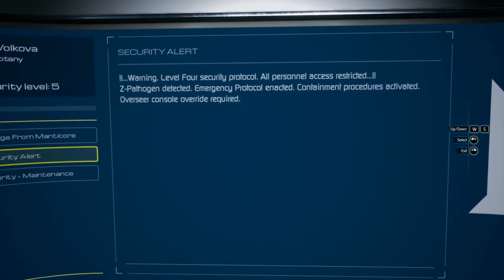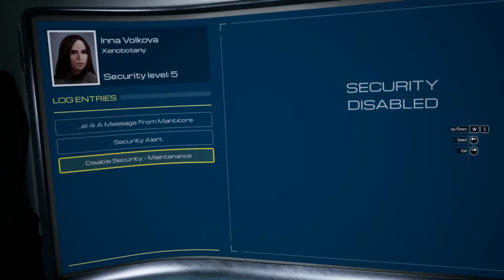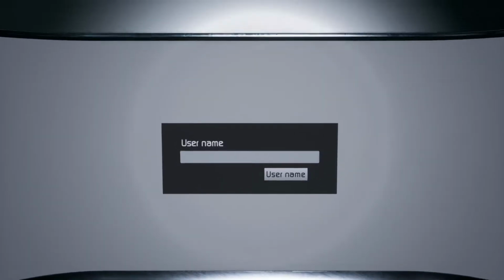There are currently zero shelter facilities in your area. Security alert. Warning. Level 4 security protocol. All personnel access restricted. Z pathogen detected. Emergency protocol enacted. Containment procedures activated. Overseer console override required.